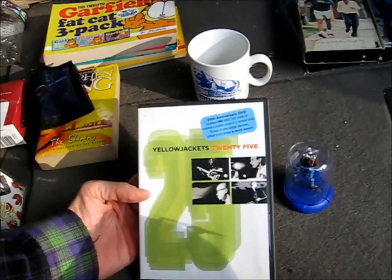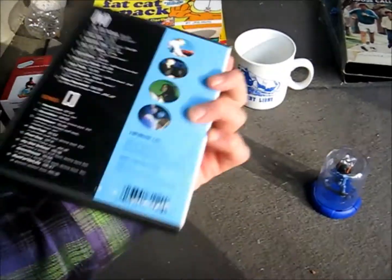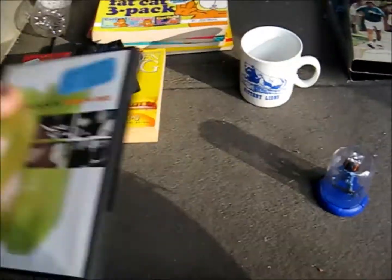Yellow Jackets, 25. I don't know. This was back by the videotapes and stuff, so I picked it up. I couldn't scan it. My phone wasn't working, like I just said. So, I don't know. Probably not worth $1.99. They probably soaked me for it.